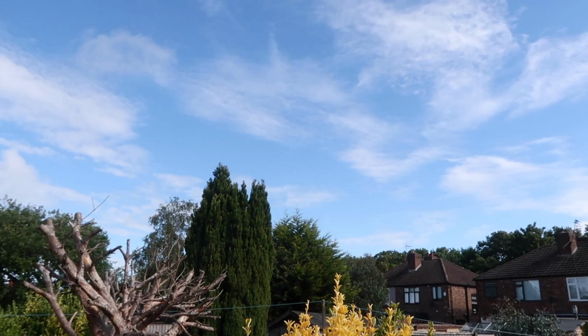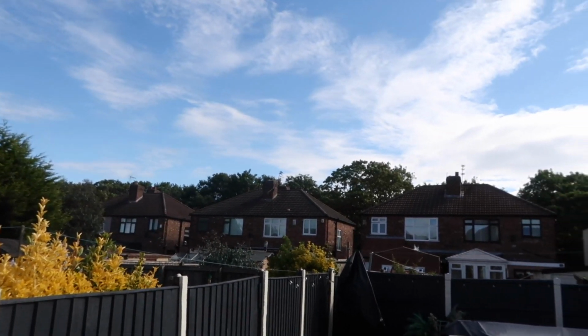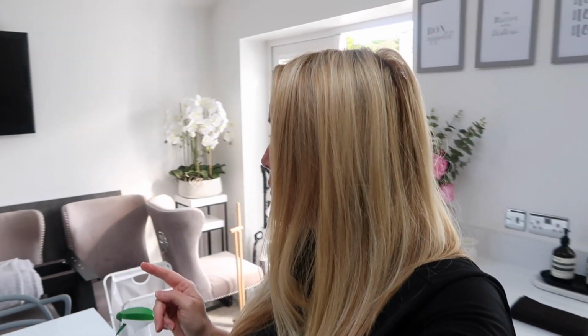I'll show you. It's a little bit cloudy and it looks like it could rain, but I'm not going to let that stop me. I'm still going to get the washing done.